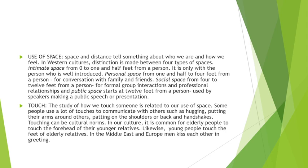And the next one in visual non-verbal communication is haptics, the study of how we touch someone, which is related to our sense of space. Some people use a lot of touch to communicate with others, such as hugging, putting their arms around others, patting on the shoulders or back, and handshaking, right? These are kinds of touches.